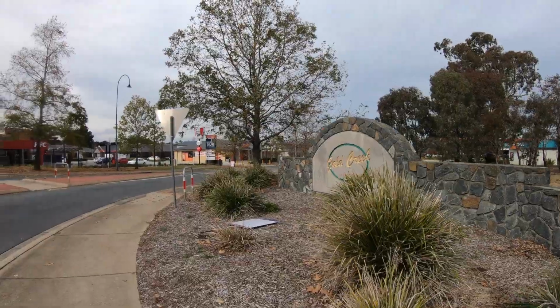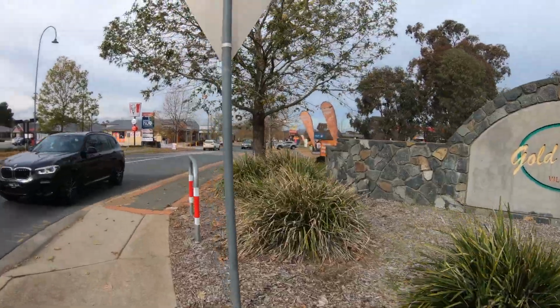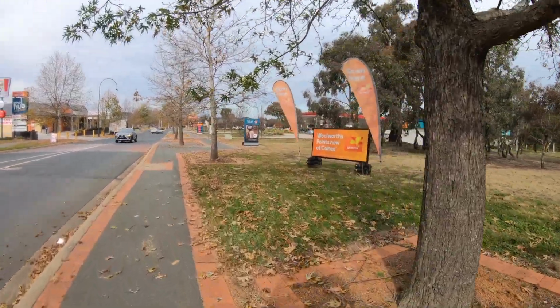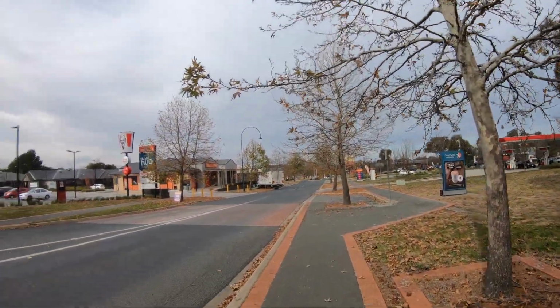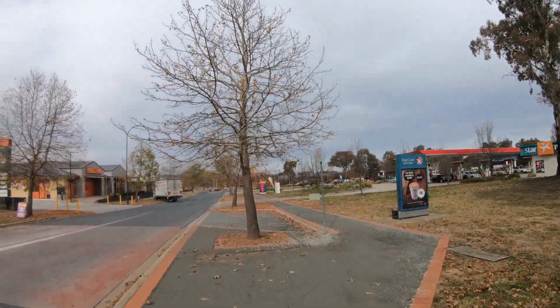So here we go. Alright, this is Gold Creek. This is the ugly part of it. It gets prettier further down, but this is the bit with all the servos and fried food. If I hadn't just had lunch, I would almost do that right now.